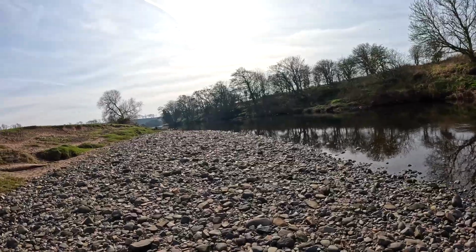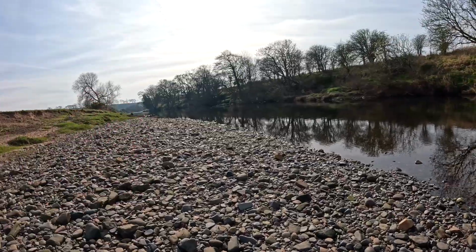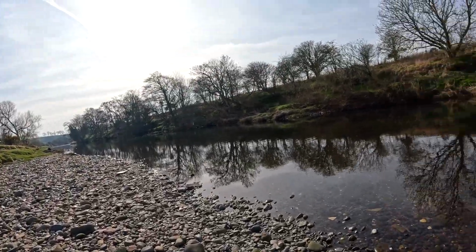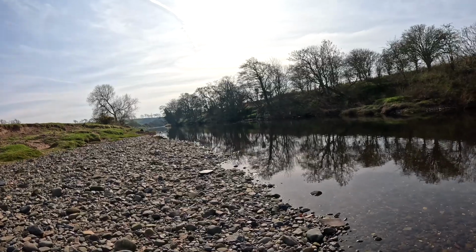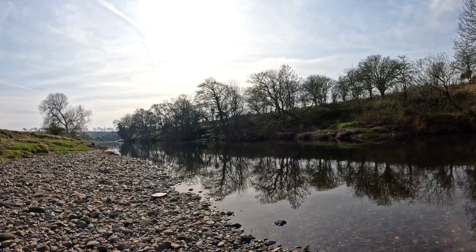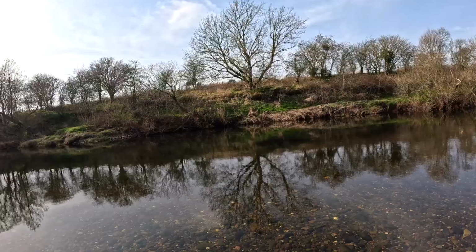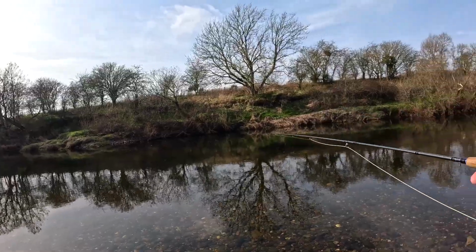I've seen nothing. The only flies I saw were in the run up, and I could count them, hardly a dozen flies. No birds feeding. Usually wagtails are going back and forward if there's a hatch, picking up flies, but there's nothing there. Very quiet. I'll give this a cast. Water's lovely and clear. It's a shame they're not going to hatch.